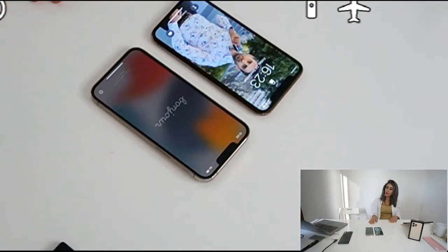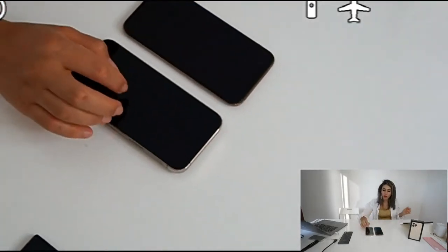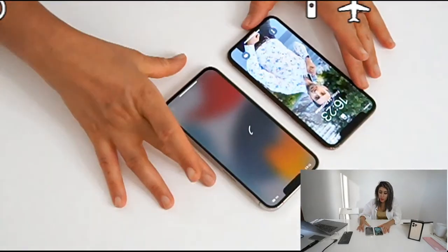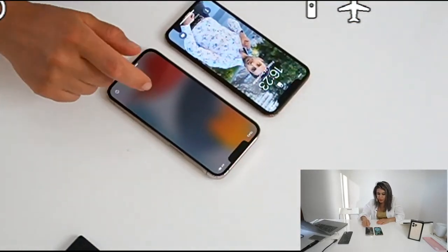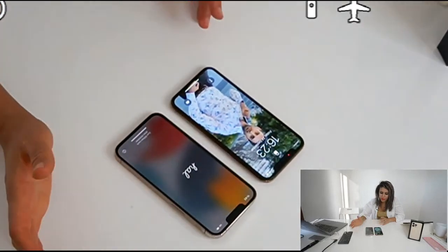We are now in focus, and we can show you guys exactly what the iPhone 13 Pro looks like when we open it up. This font is new. It says hello in italics. Usually it had a different kind of font, so that's cool.